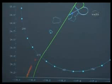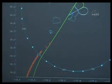Six and a half minutes until touchdown. Discovery now 78 miles from Edwards Air Force Base in California. 15 miles in altitude. The weather continues to be very benign at the landing site. Long-range tracking cameras now beginning to pick up the first discernible image of Discovery as it approaches the landing site.